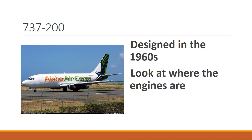So here's a 737-200. This is the way it looked originally back in the 60s. Look at where the engine is. It's under the wing, kind of far back. Look at how close the airplane is to the ground. The 737, designed in the 60s, is designed for you to roll a staircase up to it, not for the walkways that we have today, but for them to roll a set of stairs up to it for people to get on and off, so it's really low to the ground.